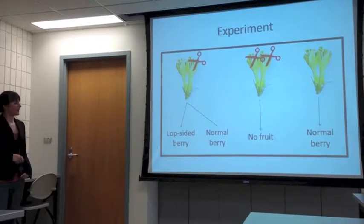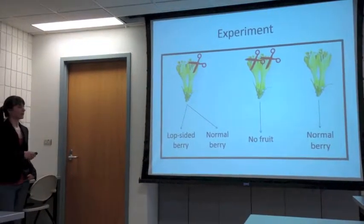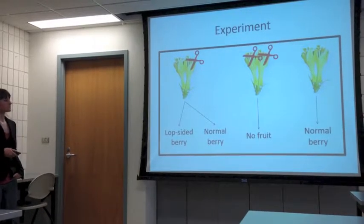So if we get a lopsided berry from this first trial, we know that we need pollination of both of the flowers. If we get a normal berry, then we know there's some kind of crossing over happening.